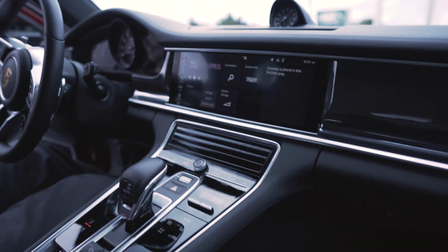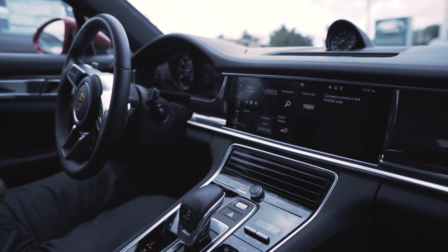There's a Sport Plus mode of this. Hopefully we gotta try that out. Yeah, we'll try. So this car is a 4-liter twin turbo V8 with 550 horsepower and 567 pounds of torque. Remember, this is the 2018 Panamera Turbo Sport Turismo. It's a long name. Turbo S.